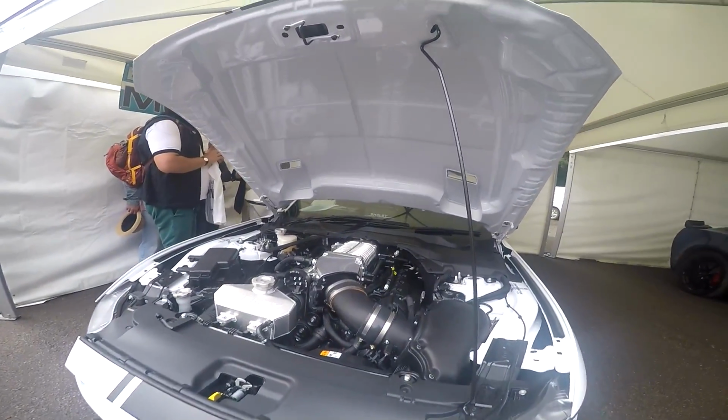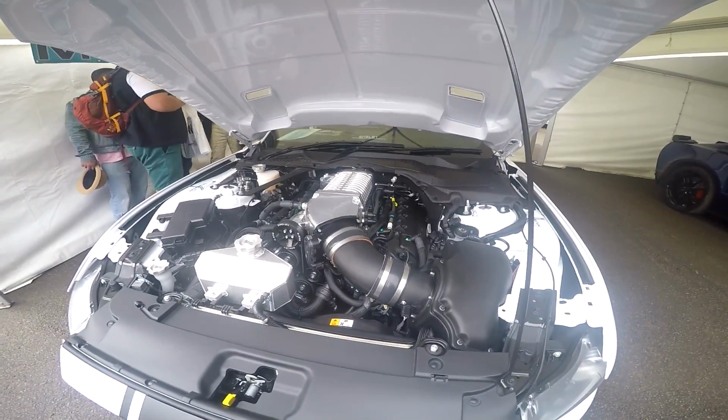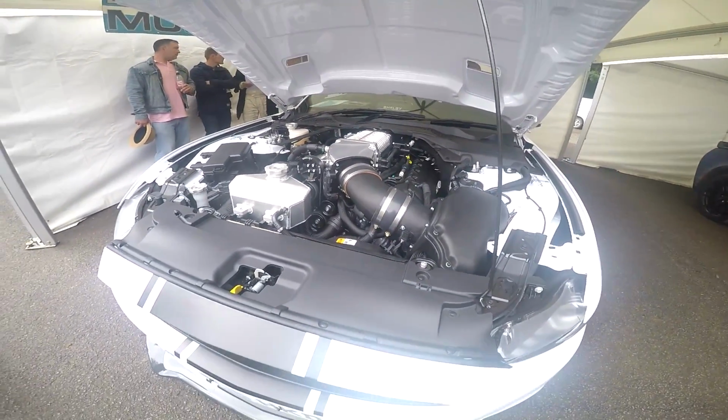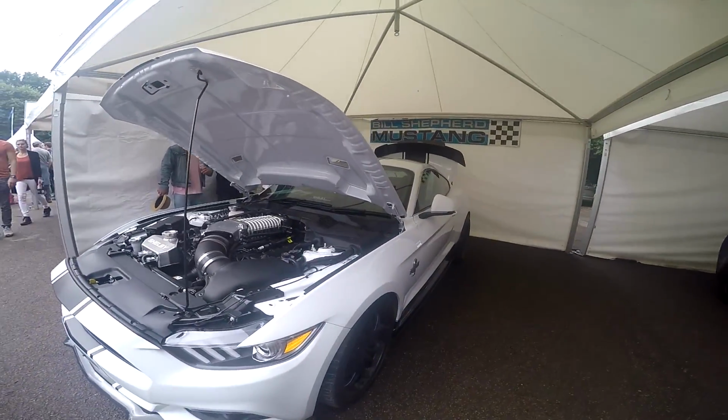I did happen to come across the muscle cars. It's always good to find a Shelby Mustang Super Snake with the bonnet up, to have a look around the engine. You can't really go wrong with a good muscle car.